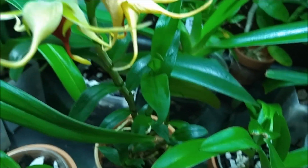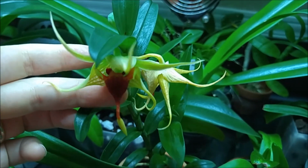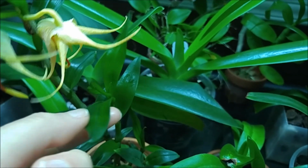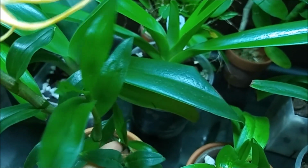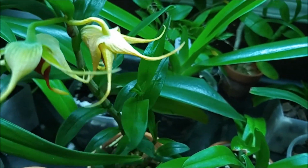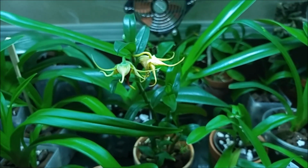It's really fun. Look at the flowers, they are so cool looking. And so I have 1 new growth growing, and there's the second one. So this plant is continually doing something, growing, blooming, budding, a busy plant.